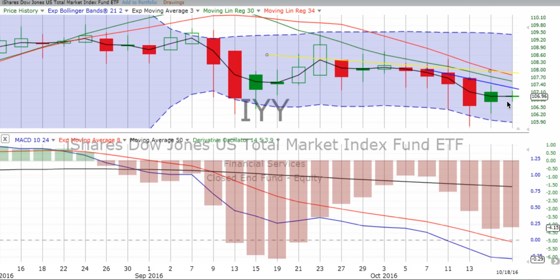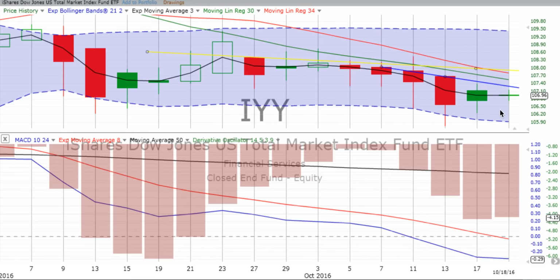Market up for the day, but still in a long-term downtrend on the 2-day and the 1-week chart. First day of our 2-day candle up 0.61% for the total market. Derivative oscillator lost some of its downward momentum, and the MACD is not going down at as steep an angle as it was the 7th through the 17th of October. It actually is running a little bit more parallel. Still big negative derivative oscillator.